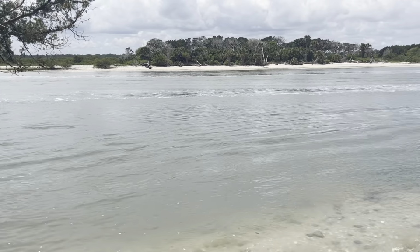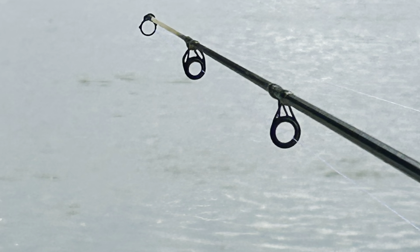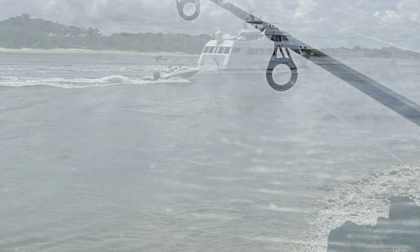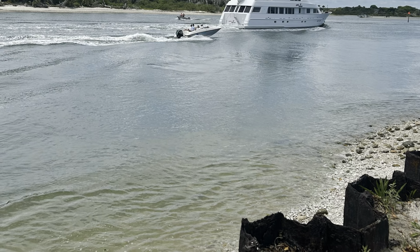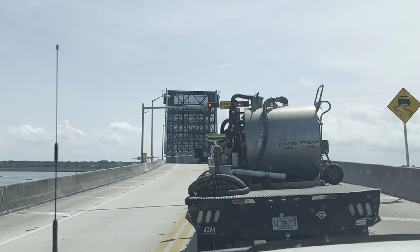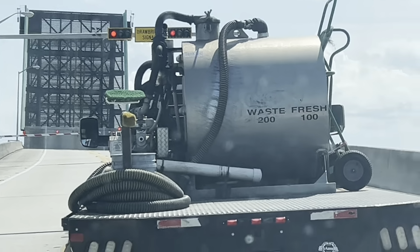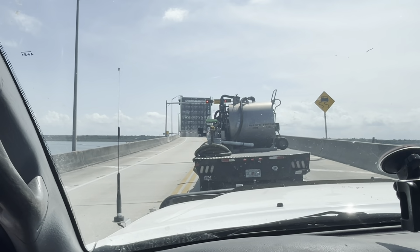Beautiful day, nice breeze. All is well. All right, well, we caught a few, one keeper. Right now we're headed back to the campsite. Drawbridge is up, so we're having to wait on that, but yeah, it was a good time.